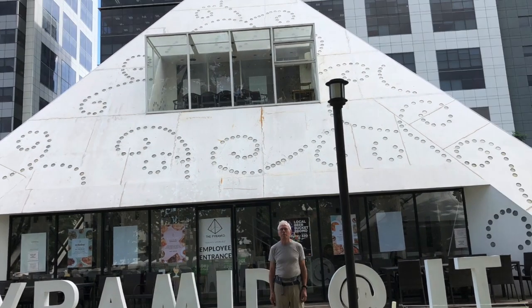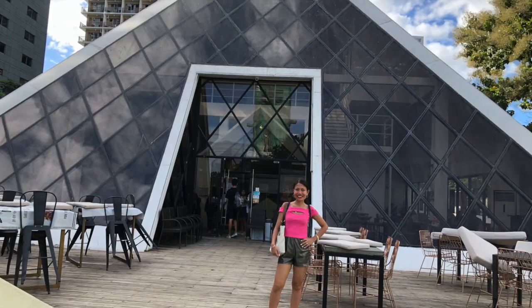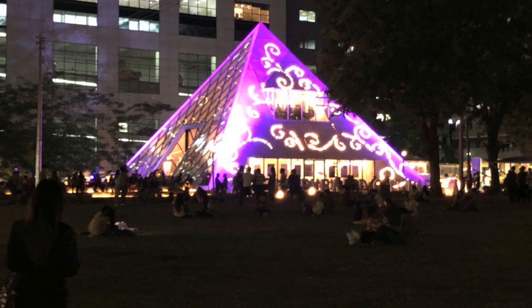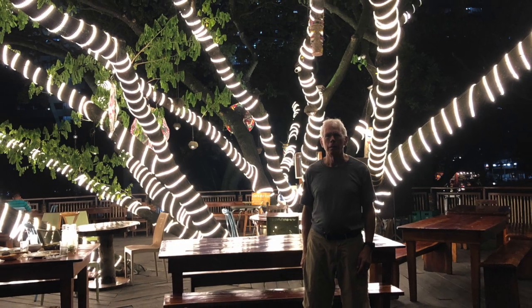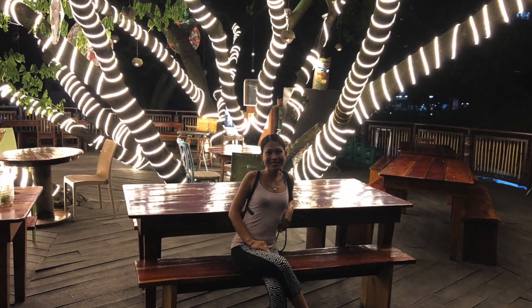This is the Pyramid. This is another, it's a restaurant. It's an IT Park. Sort of a beautiful little place. It's unique design. It's one of many places to eat there. It stands out more because you don't see many pyramid restaurants. But it's just part of IT Park, and this is the Hawaiian restaurant, and it's a neat place.